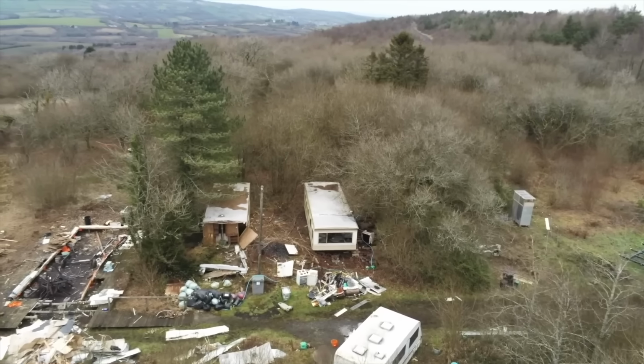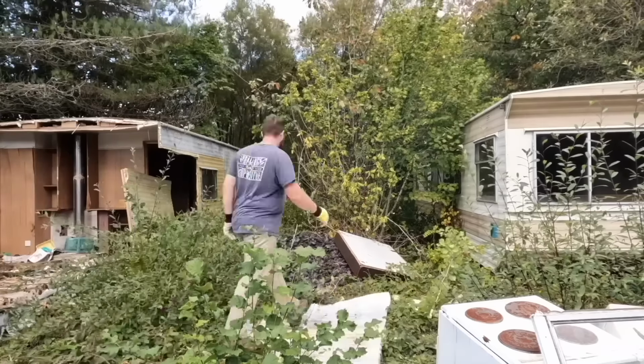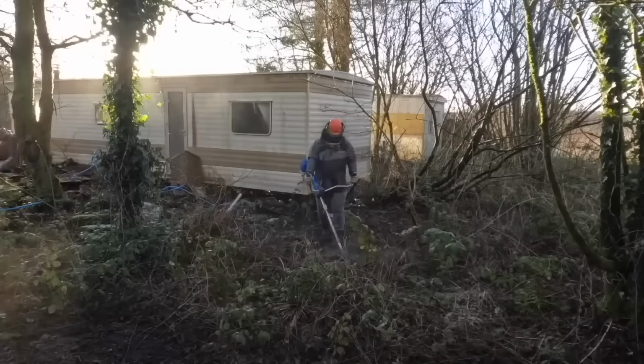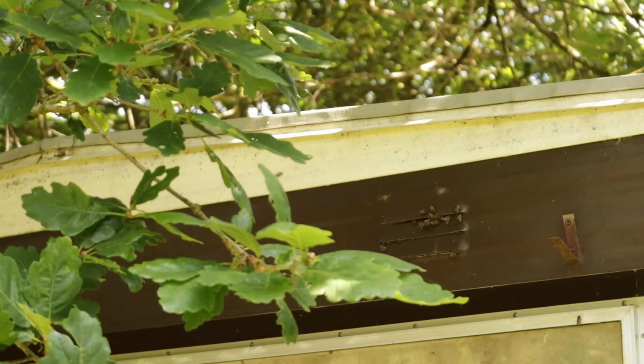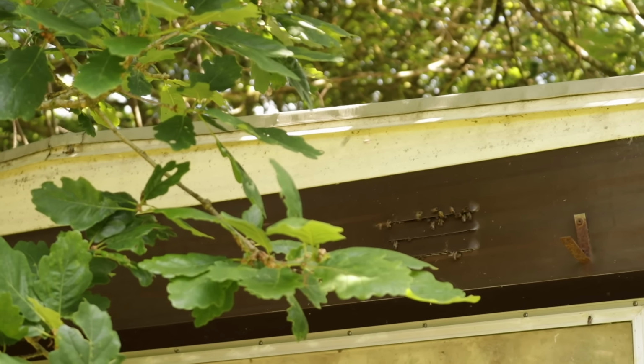If you've been watching for a while, you'll know that we bought an abandoned caravan site and we spent the past couple of years clearing away decades of rubbish and getting rid of old abandoned caravans. So far we've got rid of 3 caravans and this one still remains. I'm going to show you why we haven't got rid of this yet. After a few thousand bees moved in and now call this caravan their home, it's been the last thing on our list to remove.